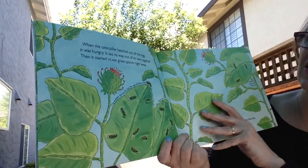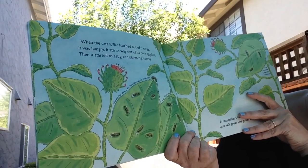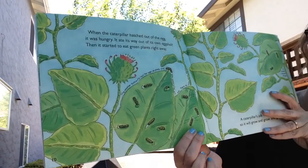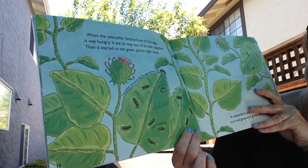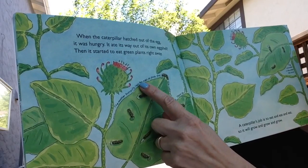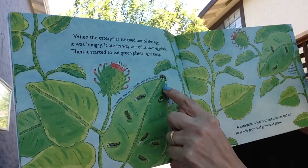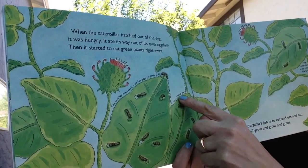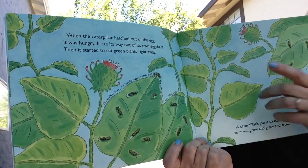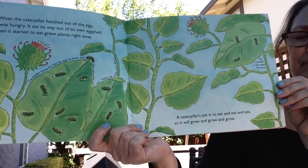When the caterpillar hatched out of the egg, it was hungry. It ate its way out of its own eggshell. Then it started to eat green plants right away. The mother butterfly lays her eggs on plants that the caterpillar will eat. These are called host plants. And I love how the words go along the leaf like that.